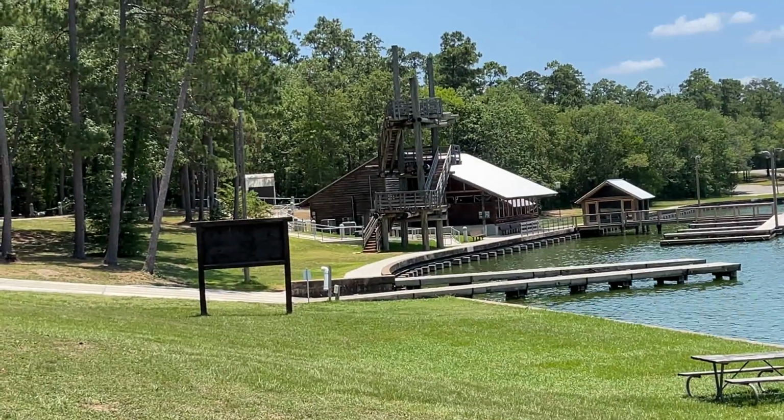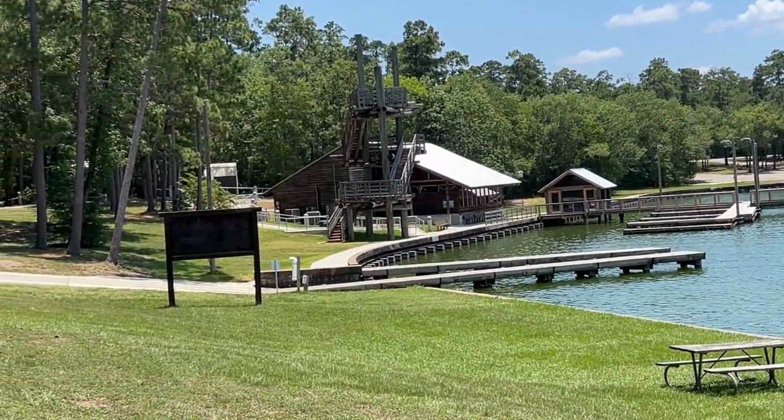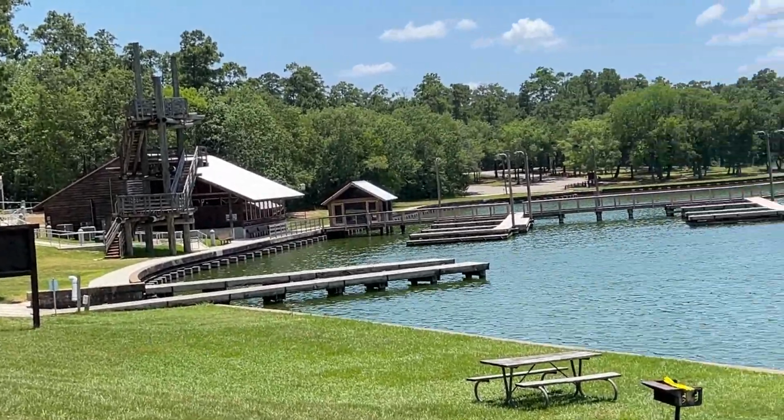Another point of interest that you'll enjoy doing, and your children will enjoy as well, is climbing the observation tower they have here. It provides a really pretty view of Lake Livingston.